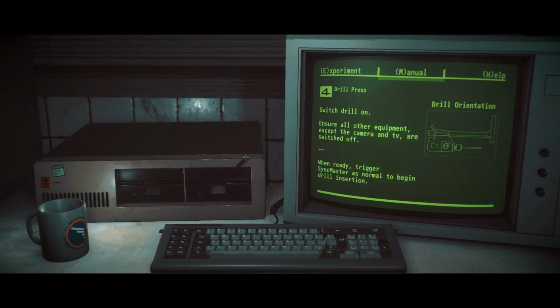Drill. Switch drill on. Ensure all other equipment except the camera and TV are switched off. Okay. When ready, trigger Sync Master as normal to begin drill and insertion.